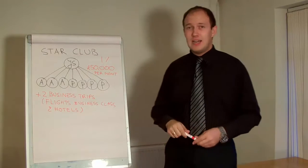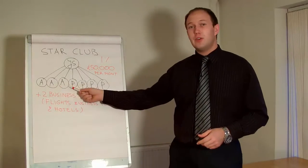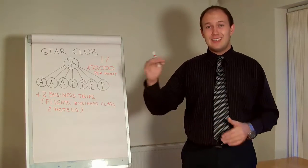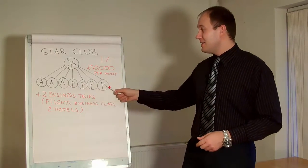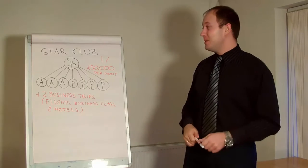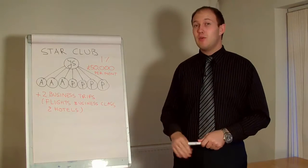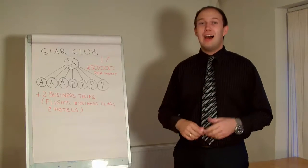To reach the first level on the Star Club, which is the Jasper Star, you need to help 3 of your friends to reach Amaranth Orchid level, and another 4 of your friends to reach Pearl Orchid level, right? So that means you will have 7 teams, 7 leaders. These 3 guys will be getting their C-Class Mercedes from the company. These 4 guys will be getting their A-Class Mercedes from the company, and you will reach the Jasper Star level, which is a further 1% from the global turnover, which is up to £50,000 per month. And we've already got 4 people in the company who have reached this level, okay? So it's a really amazing opportunity.